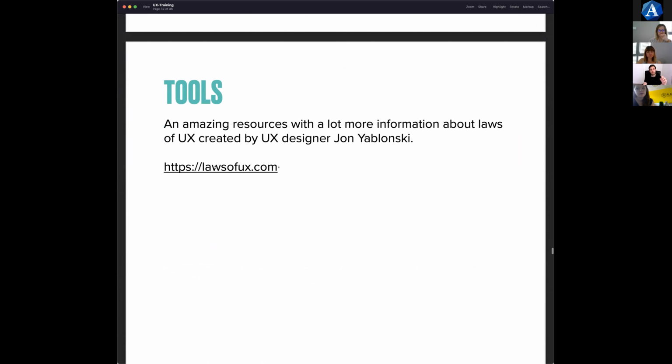For the tools here, I just put the link to the Laws of UX website. There are a lot more laws there. I just covered some of them. They unfortunately do not have real examples of them. You can find examples for some of them here in this document that I created, but if you're interested in more of these laws, you can find them there.